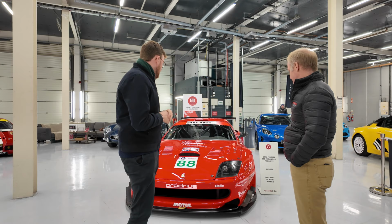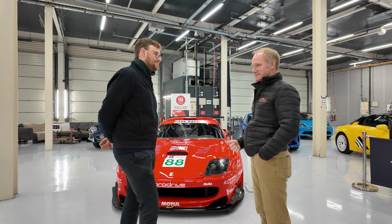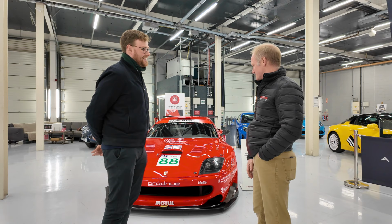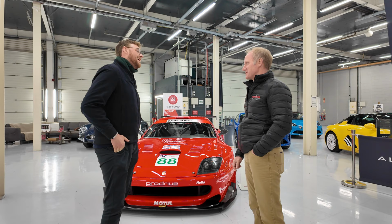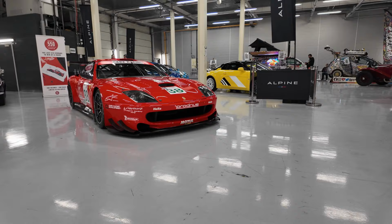So I know these cars well, because a good friend of mine, Robert Pergl, ran a 550 Maranello at Le Mans in 2006 and 2008. We were guests of his, and it was incredible to see them run in period. In fact, Peter Cox drove for him in 2008 and binned it, and he wasn't best happy with that. Yeah, I mean, they are just fantastic things, as I'm sure you know.